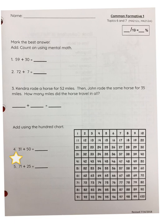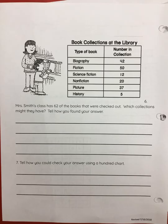Once you've found those answers, go ahead and flip your page over, and you should see a graph of book collections at a library. It should look like this page right here. You're going to use this chart that says book collections at the library. On this side, it's the type of books, and on this side, the number of books they have.